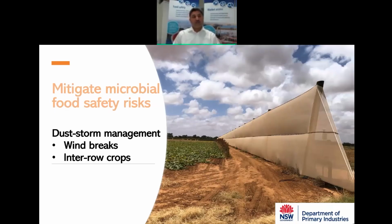As I mentioned before, the dust storms are a major issue in some of the melon growing regions. And we recommend to use windbreaks and interrow crops to manage dust storms. So dust storms have potential to bring pathogens over a few kilometers, and we have seen some incidents where the microbial load on the fruit increases after dust storm events. So the washing and sanitization practices may not become adequate for fruits like rock melons to minimize the microbial load on the fruit.